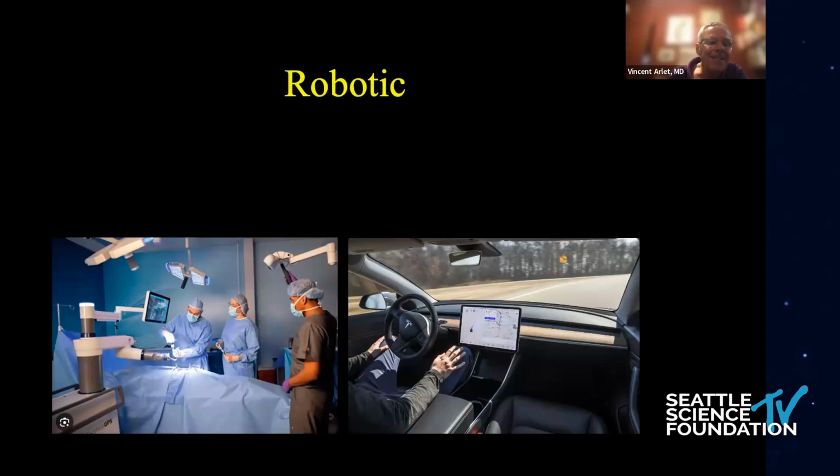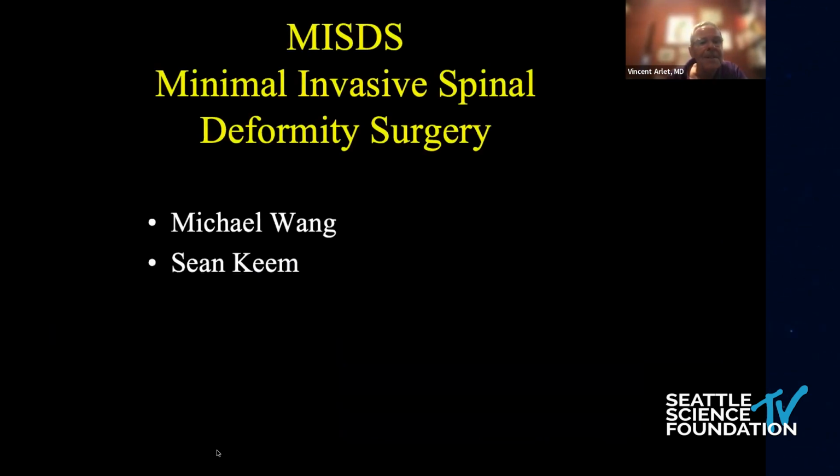However, now when I see robotic surgery, I often see a very small wound, and I don't think it applies to deformity for the moment. Maybe I should go and see people who do lots of robotic surgery, who are far more advanced with this.